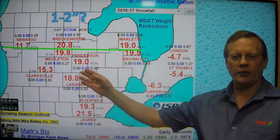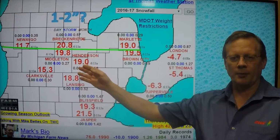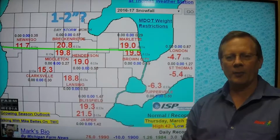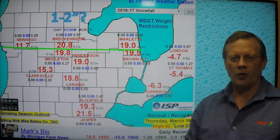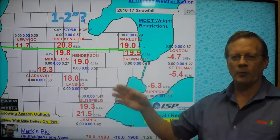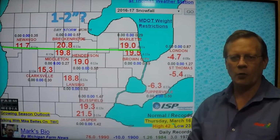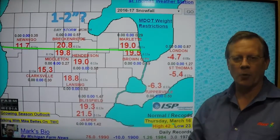If we look at conditions out there this morning, you see temperatures mainly in the upper teens to low 20s, and you can see from around this green line to the north, I think that's the best chance we could see accumulations of snow. Probably a trace to an inch, but we could see some local areas pick up an inch or two of snow. And again, so kind of a wintry night into Friday morning.